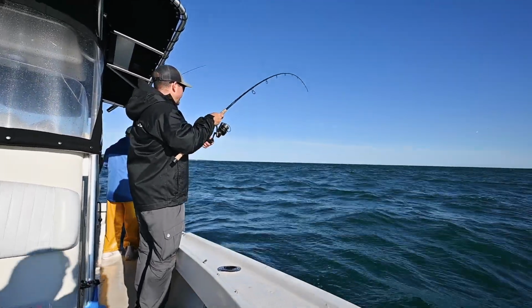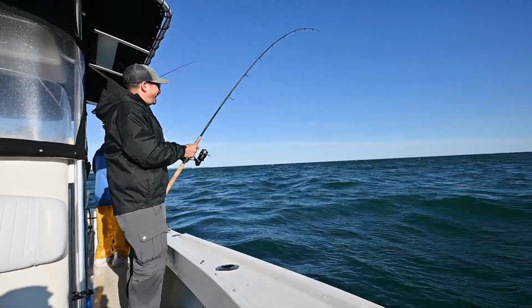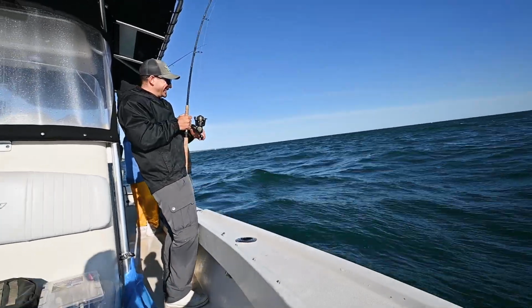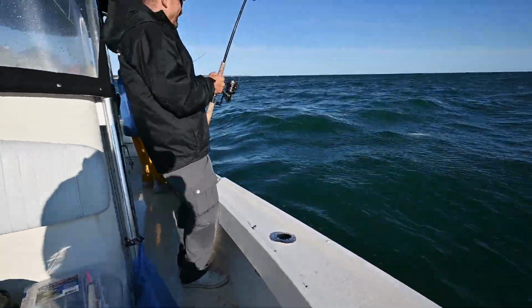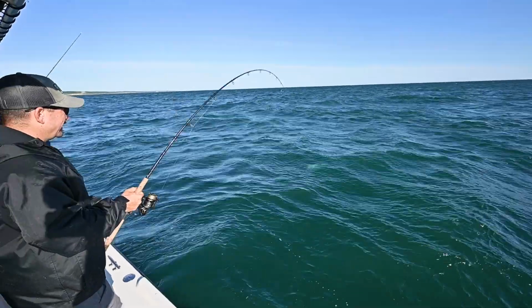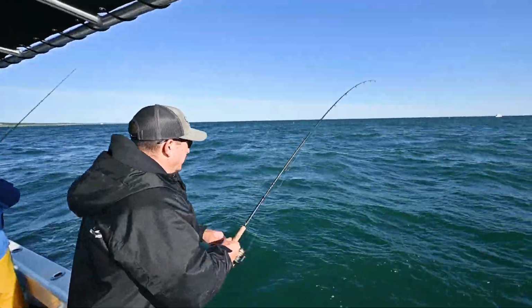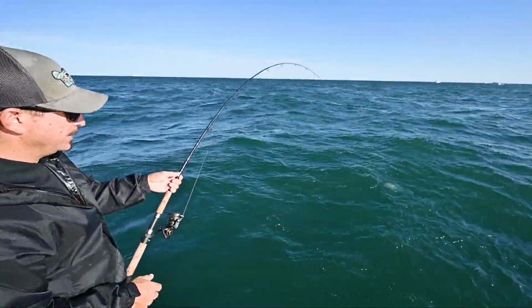Ooh, that is a nice fish. Giant bluefish. That's still a nice fish. There's nothing quite like a big blue. That's a big blue. Oh yeah, that's a big blue. That's a hammer bluefish.